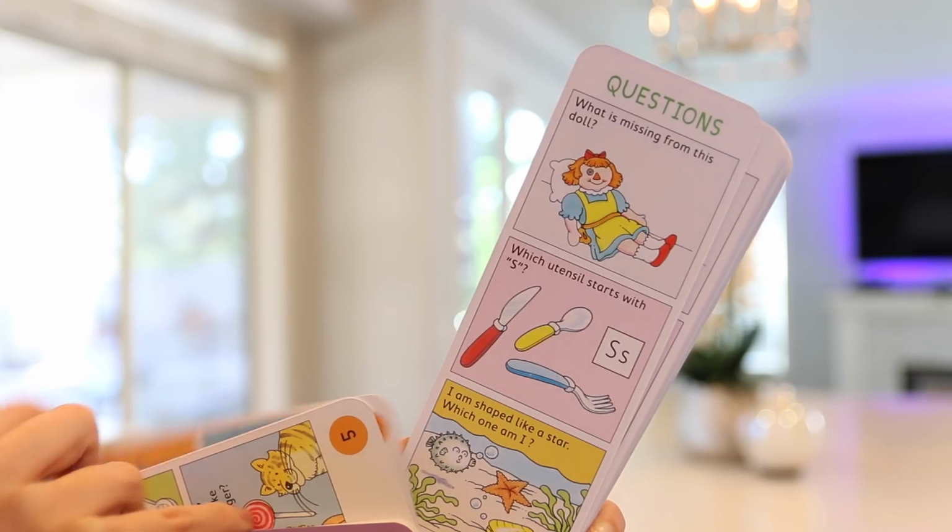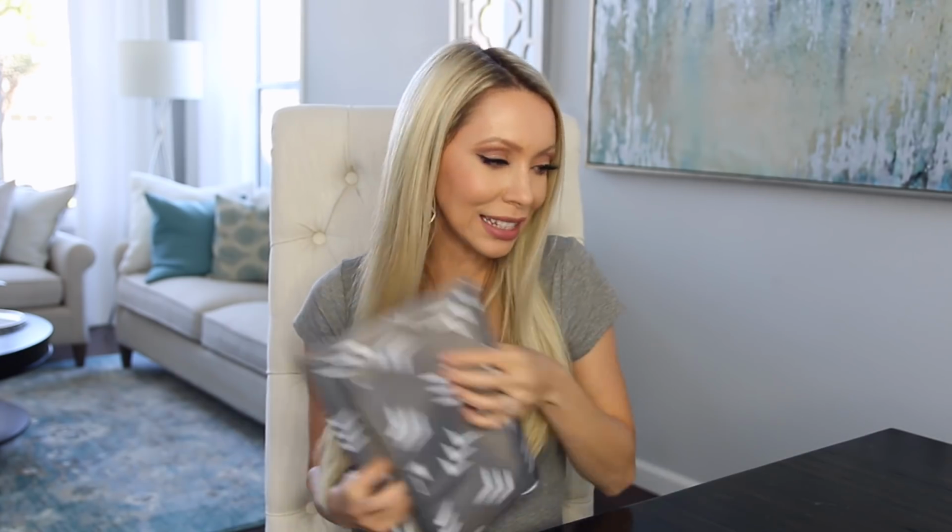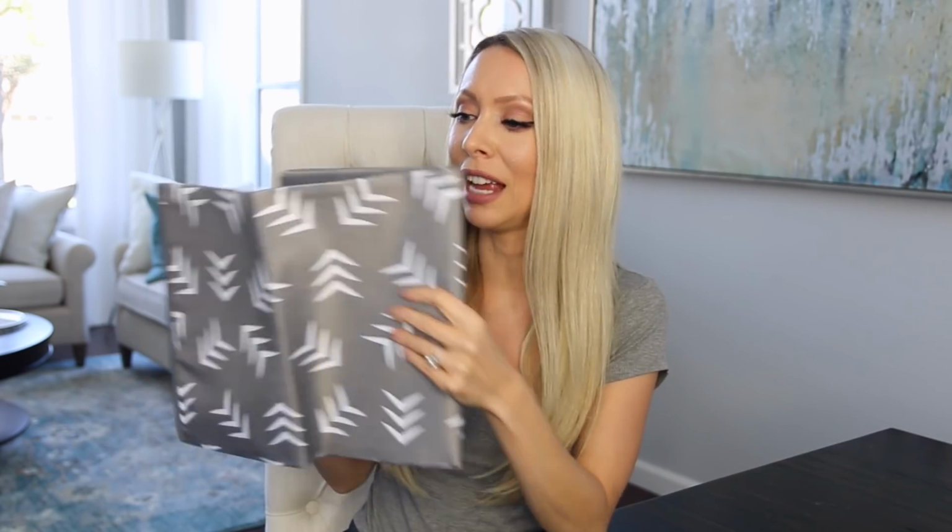And the size of them is perfect. You can throw them in your purse if you're at a restaurant, if you're on the go. He enjoys it. He doesn't feel like he's sitting there learning something. It feels more like a game. And then the last kid-related product I'm gonna share for today is this Under the Highchair Mat.